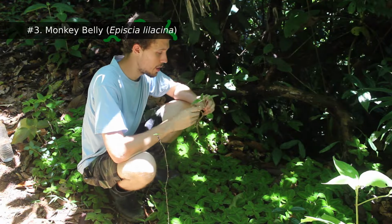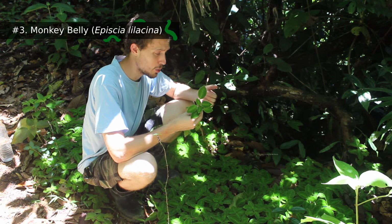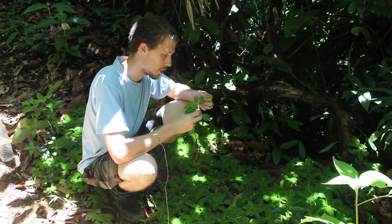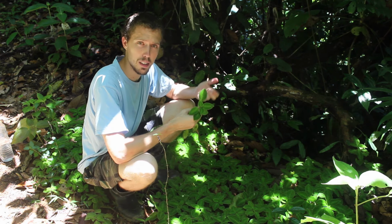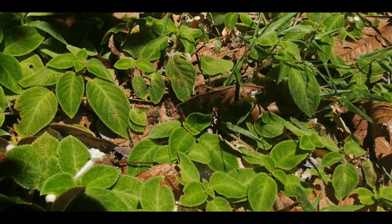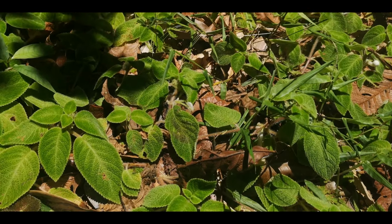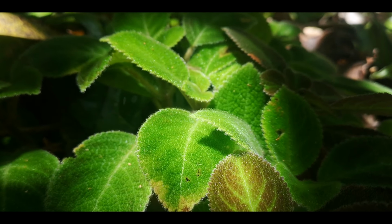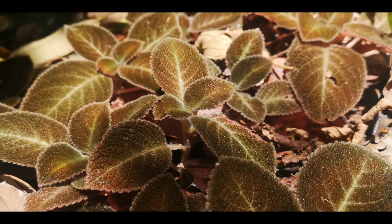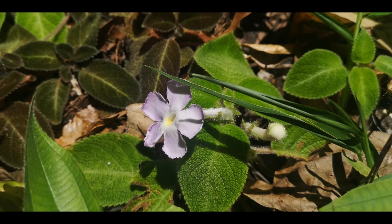This is monkey belly here, and as far as suitable names go, this is one of them. It's got nice velvety leaves, presumably kind of similar to a monkey's paunch. You find it all over the forest edges here, especially along trails, stream sides, sometimes green like this, sometimes purple, and with these little pleasant purple flowers.